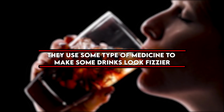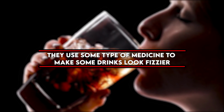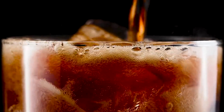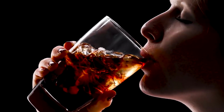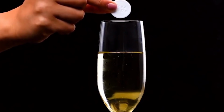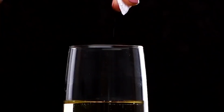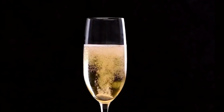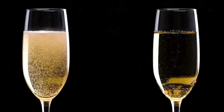Number 2, they use some type of medicine to make some drinks look fizzier. Wondered why some new pop drinks look so much fizzier in the commercial than they do in person? It's called chemistry, people. Advertisers use different types of medicine to ensure that these drinks look as fresh and fizzy as they do. That's crazy, right? I mean, they would make Marie Curie proud.